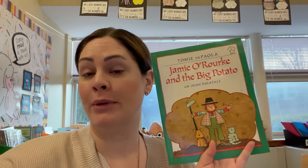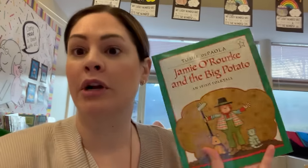In reading today, we're going to do Jamie O'Rourke and the Big Potato, and we're going to practice retelling the story. I have this in my book bunch unit with a bunch of different sheets that we're going to do, so we're going to do a little retelling for that. And then tomorrow, we're going to look at the same story. You're going to read it again and identify causes and effects from the story. So like I said, both of those are in my book bunch.